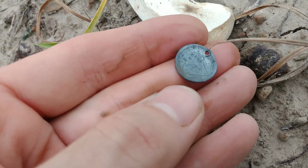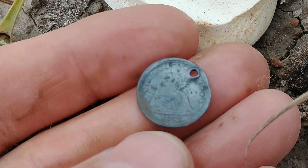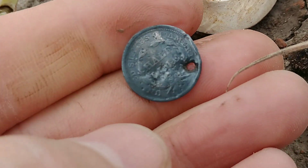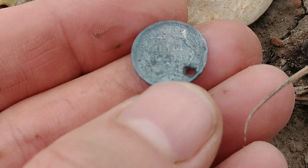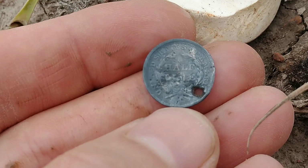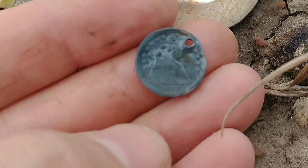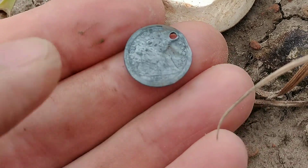Look at that. What a cool looking little coin. It's got like this weird patina. I can't see a mint mark. You might can see it. How cool. Man, I love finding these things. 1857. Awesome.